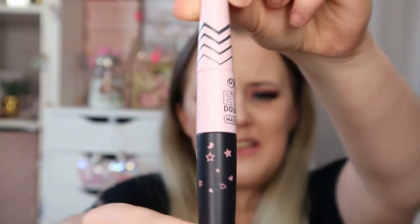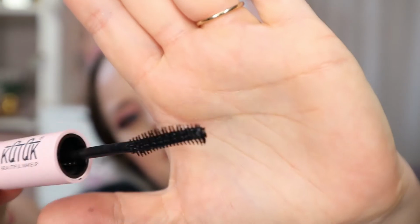We have a mascara. This is a double-ended one. So on one side, you've got a really thin wand. And then on the other side, you have a thicker one, and it's also plastic. I love a plastic bristled wand. I don't really like it when it's sort of fibres. So this is plastic, which is my perfect type of wand. But it's also quite big and bushy as well.